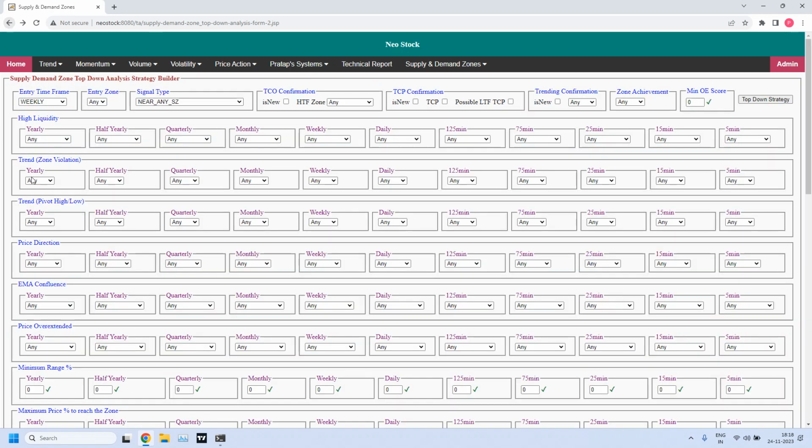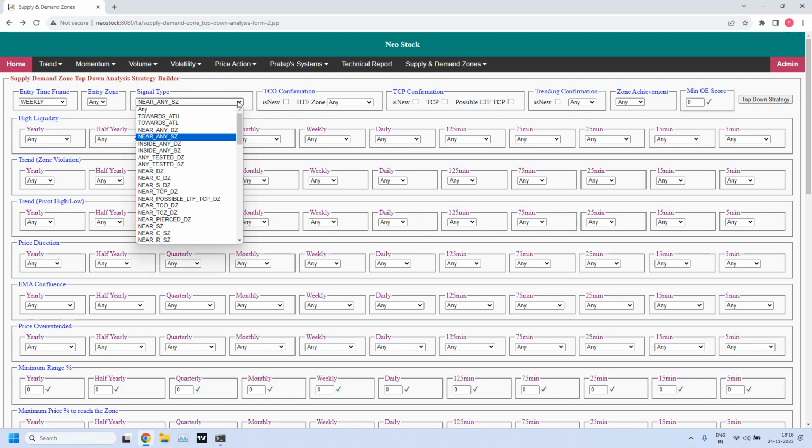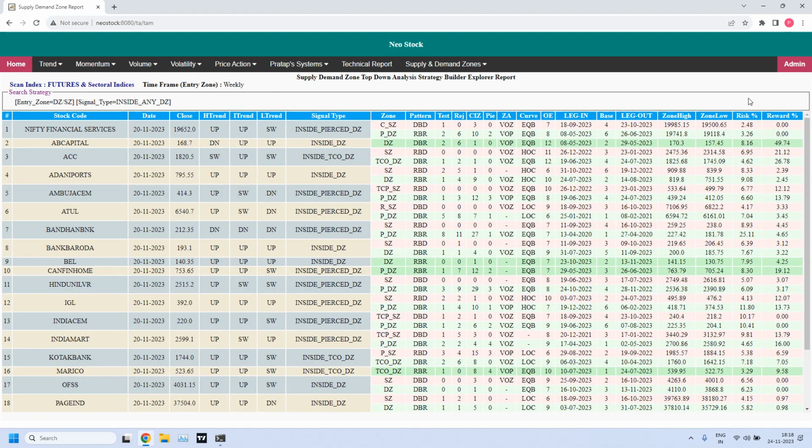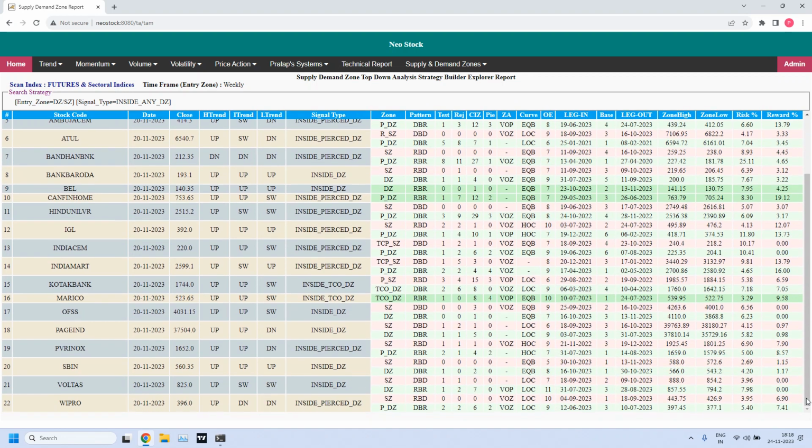So let me go back. Entry time frame is weekly. Let us find the stocks where price closed inside weekly demand zone. This is the filtered list. Total 22 stocks where price closed inside weekly demand zone.